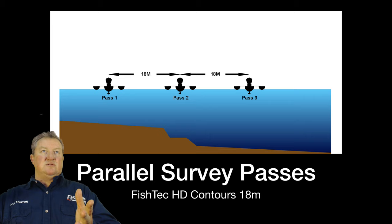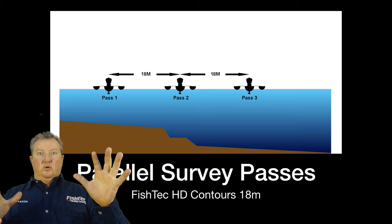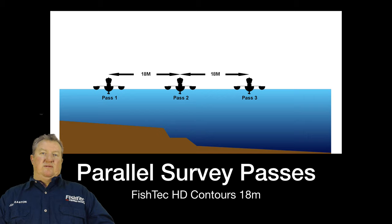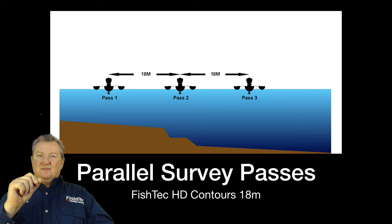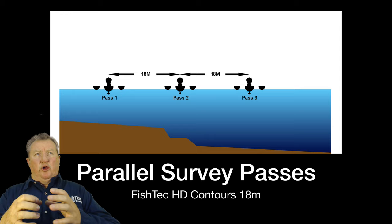So my customers that buy my FishTec charts will go contours. Okay, nothing too exciting to see there. Let's swap to mosaic. And whoa, where's that ledge come from? Okay. But what should I have done? If I really want to be, you know, cross my T's, dot my I's, do this 100%, what should I do to get that ledge? How would you record that ledge 100%? Well, not 100%, because remember, it's sonar, it's a cone, but the closest you could possibly get. And there is only one way.